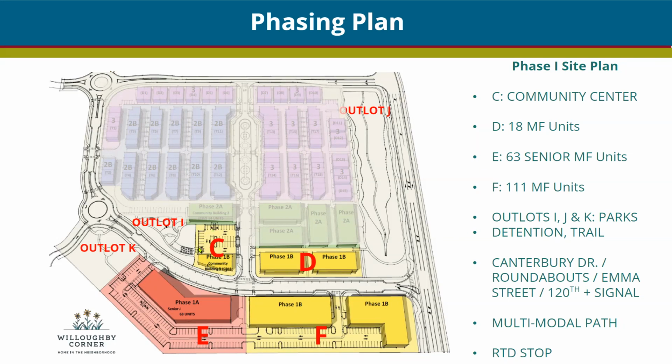And I hate to say that, but it's true. But Boulder County has found a way to do it first, or as part of phase 1, which is exactly what it should be. It's remarkable, that community asset. So then D, the 18 multifamily units, building E and F. The E is really important. We get the 63 senior multifamily units, and then F again is the multifamily for rent affordable. But to get senior in that first phase, we think is so important as well.